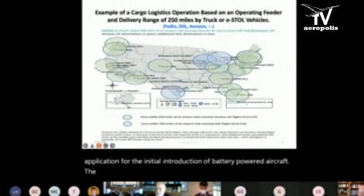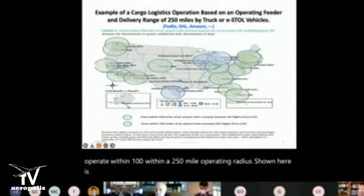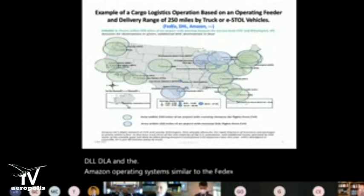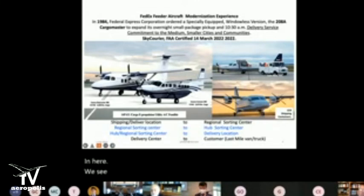The interesting business case is that these feeder aircraft tend to operate within a 250-mile operating radius. Shown here is a distribution of many logistics centers for DLA, and the Amazon operating systems similar to the FedEx system. So this demonstrates that there is an established business case which we can look at for the application of these airplanes. In here, we see the beginning of the cargo feeder flight system in the United States.